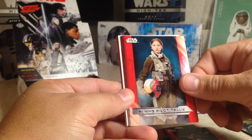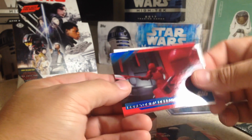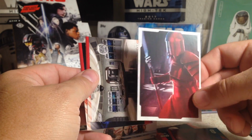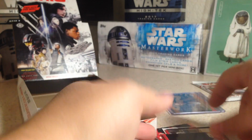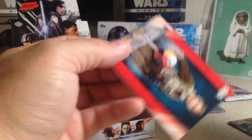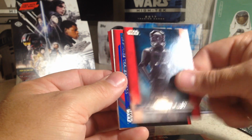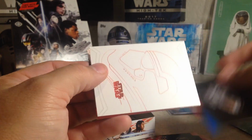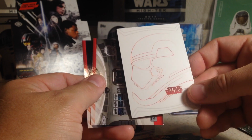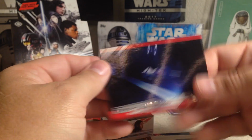Resistance Bomber, A-Wing Pilot Tally, Resistance Cruiser Bridge Guard, Snook Ukrfe. There's a Praetorian Defense, blue. That is a portrait card of the Praetorian Guard. Inside the Raddus, TIE Fighters in Flight. And I think that must be a medallion. It doesn't feel heavy though, that other pack over there. A-Wing Pilot Tally, Resistance Cruiser Bridge Guard, Snook Ukrfe, TIE Fighter Pilot, blue Resistance Transport Pod, the Stormtrooper illustrator card, Inside the Raddus, and TIE Fighters in Flight.